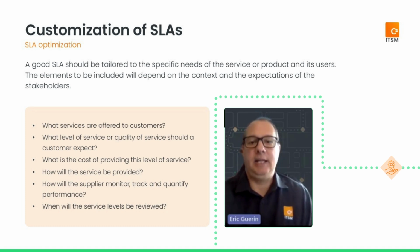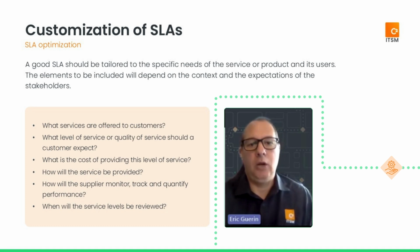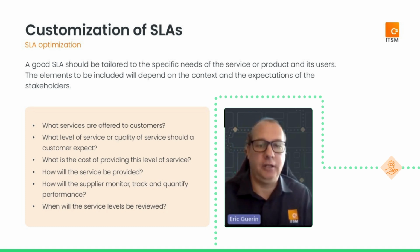What's the delay they expect to have when you're resolving issues? What's your own capabilities to offer that kind of service? So how many people do you need? What are your resources, your infrastructure? What's the cost of offering that level of service? The client can ask for a high level of service, but the cost associated with it may increase. And so you have to sell your service according to that capacity for the client.